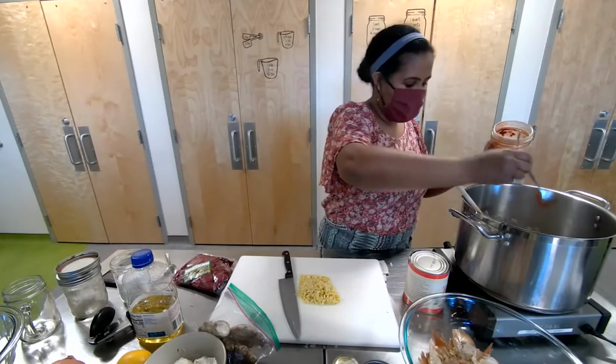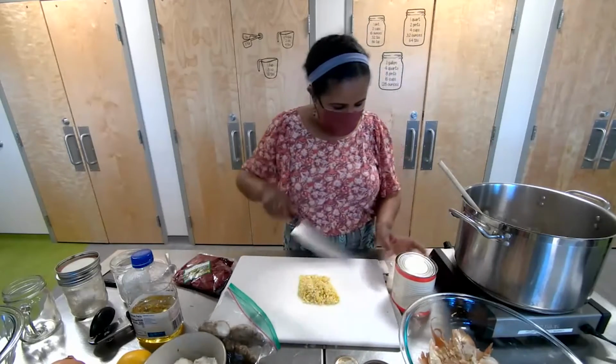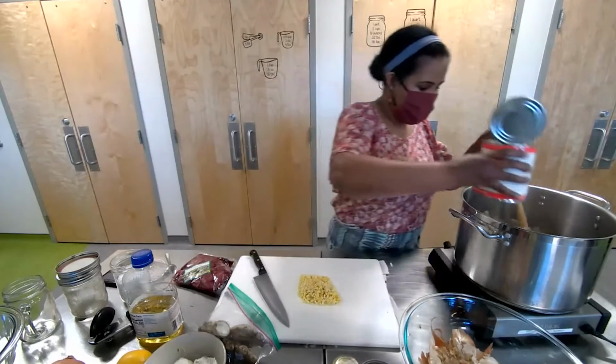There you go, this is 3 tablespoons. We'll see if we need to add more. So we have the crushed tomato, going to add everything.